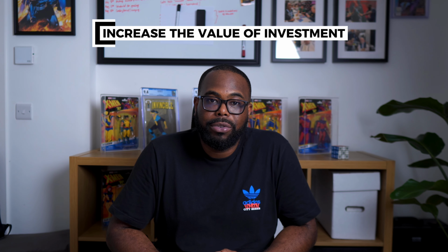So when it comes to comic book grading, guys, there are so many reasons why we all want to send our comic books in to be graded, but I've decided to choose 5 of the most common reasons that I feel most collectors want to send their book in for. The first one is that you want to increase the investment value of the book you have in your collection.